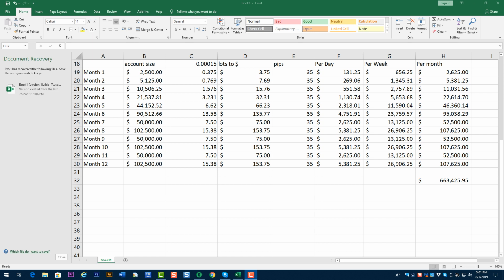Okay, I want to do a quick little outline to describe what the growth rate could look like if we are trading with 35 pips a day net profit. If we add an opening balance of $2,500 and we times that by 0.00015, we get 0.375 lots that we're trading.